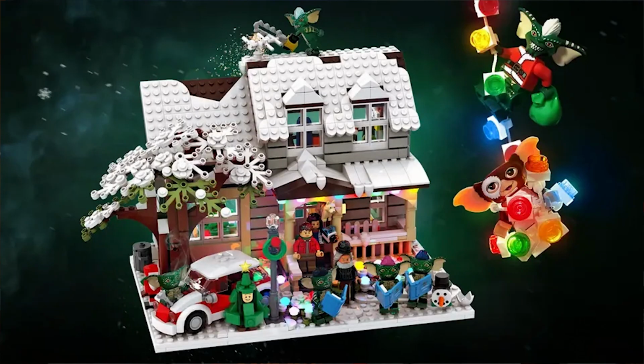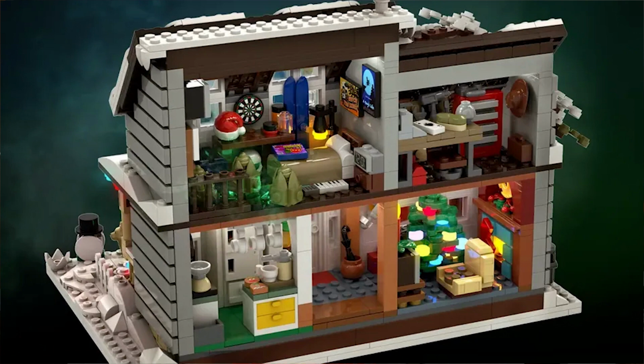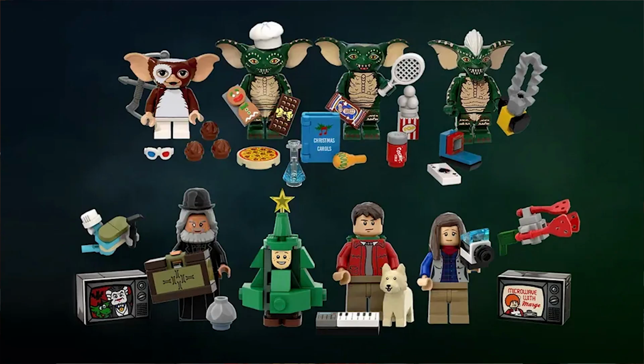Third, we have Gremlins, a detailed house and interior of where it all started, which could be a perfect addition to any Lego city or Christmas village, by the Bulldozer.